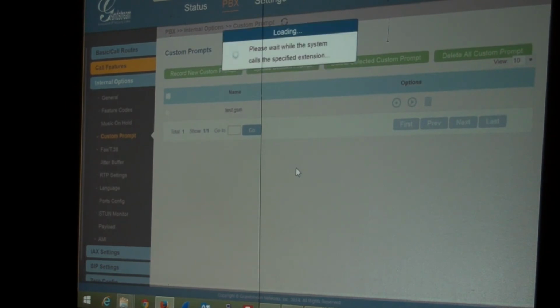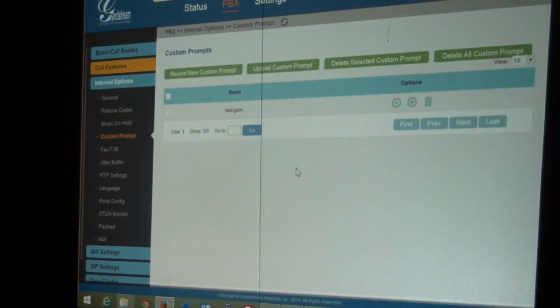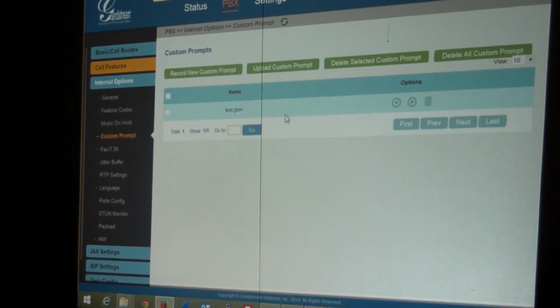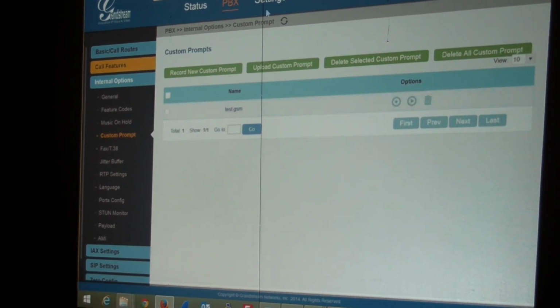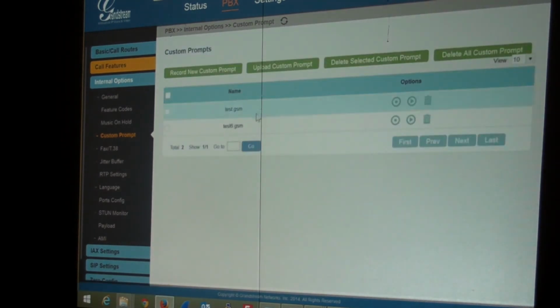What format do you recommend recording? Well, in this case, you're basically picking up. No, but it gave you a format. Yeah. Testing 1, 2, 3. So once you finish your recording, you can upload it. And then the prompt is going to be listed here in a few seconds. Then you just add it to whatever. This is GSM. That was the one that I did from the phone.